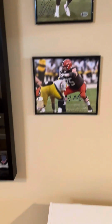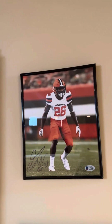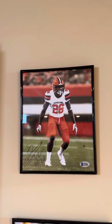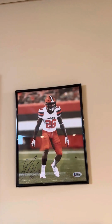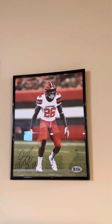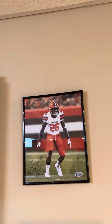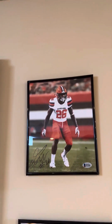All right, so starting off, this is the first thing I ever got in my collection right here. This is Greedy Williams, signed 8x10 photo when he was on the Browns. He's currently on the Eagles. They signed him this year, so hopefully some good things for him. That's what started off my whole collection right there.